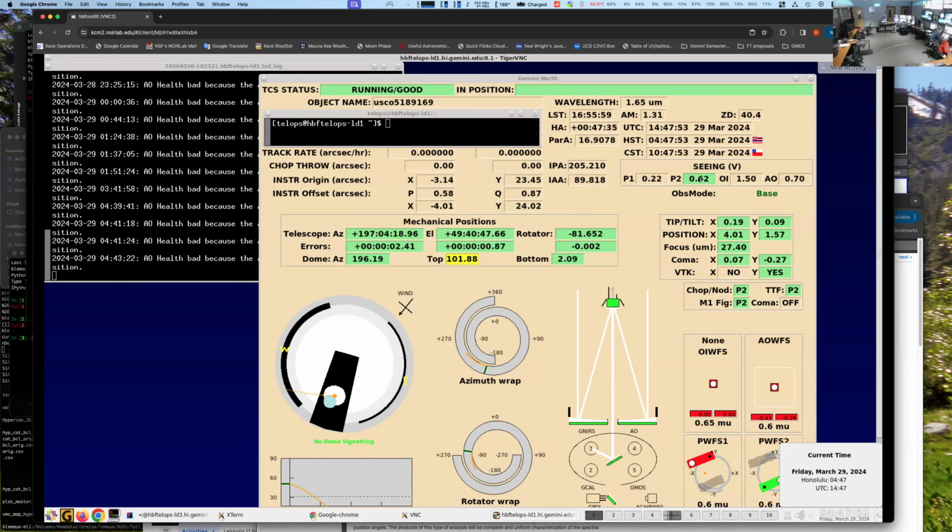And then our seeing value. Currently we're measuring seeing about every 5 to 10 seconds with our secondary peripheral wavefront sensor. You can see the seeing in the V band is about 0.5 arc seconds, which is quite good. It doesn't measure it all that well, so we have to take that with a grain of salt, but it gives us a rough idea of what conditions we have.